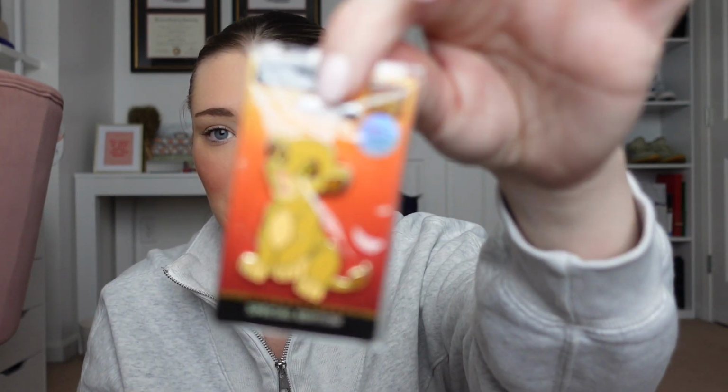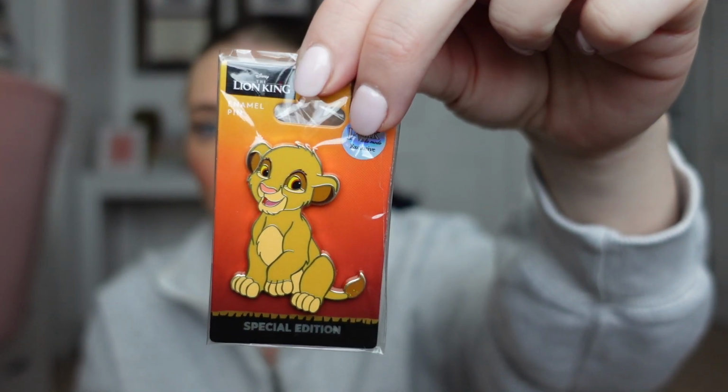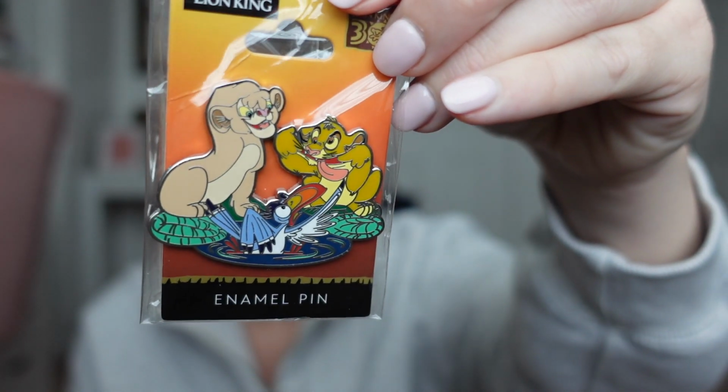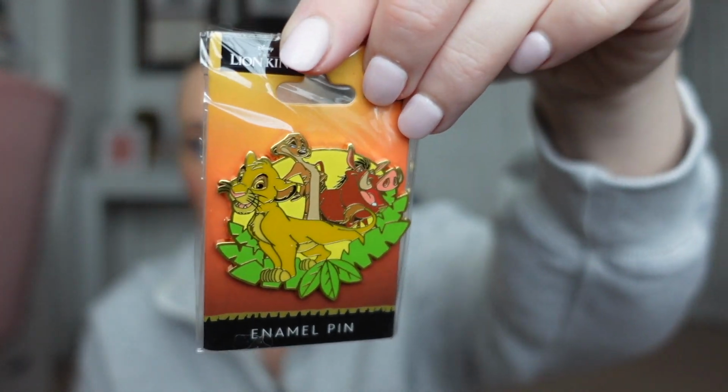So the first one is this baby Simba. It still has the plastic on it, so I'm going to try to turn it where it doesn't hit the reflection, but I felt like he was so cute. The next one is young Simba and Nala, and they're splashing around in this kind of translucent water with Zazu, which is fun. The next one is young Simba with Timon and Pumbaa, and this was my favorite one.